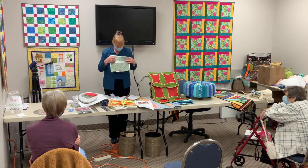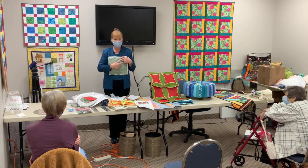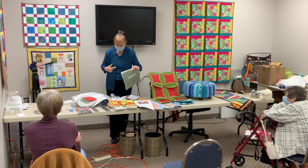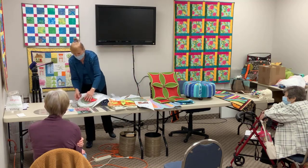So what I decided after that is I should fuse some kind of fusible over the slit. So when you cut it, it's not going to fray like it usually does. So after you sew it, then you're going to cut it out.